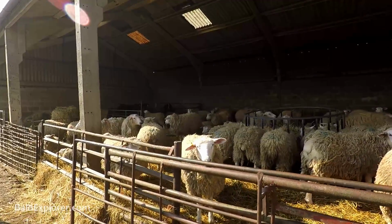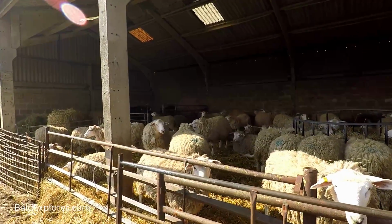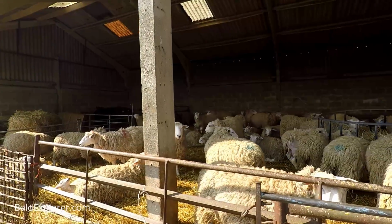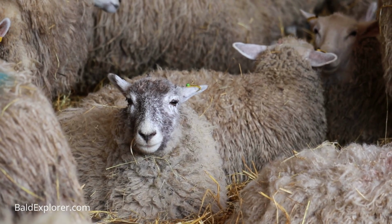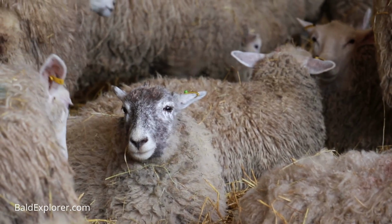We're just coming into the yard here where we've got some store sheep this side. Now they're last year's lambs that will be sold very shortly. They're going to market shortly. So you call them store sheep? Store sheep, because you're storing them till they get bigger and fatter. Right. So they're after a year. That's when they get sold.